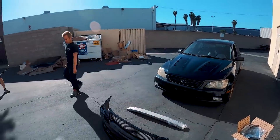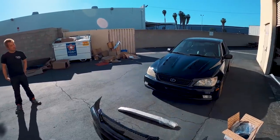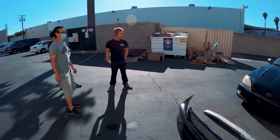Originally when I bought the car, I was just thinking that I wasn't going to do aero and I was just going to put a vented hood on it. Now seeing it, that's a very bad idea. It makes the car look super stupid. Yes.